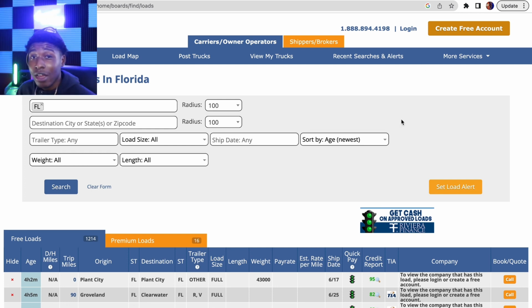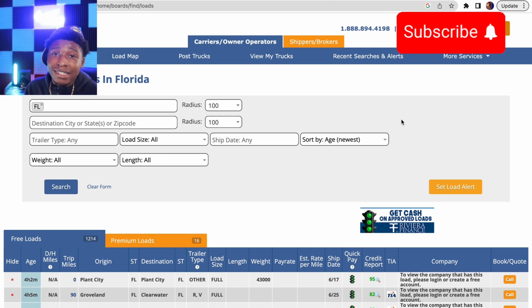Once you log in to your account and you create your free account, you can't access these names, guys. You can't access the numbers, the emails. And once you have these broker emails and these brokers' numbers, that's when you will reach out, and that's when you will use your pitching skills. That's when you will market to try to get these dedicated lanes in this industry.